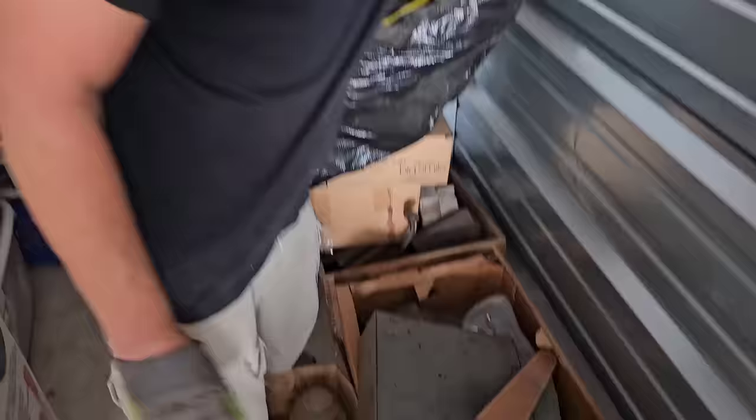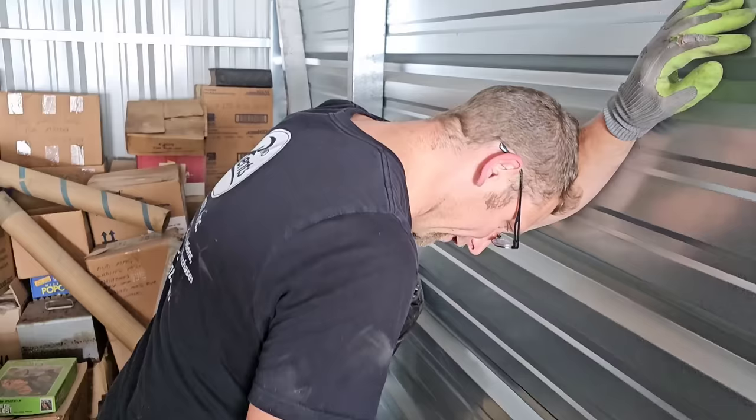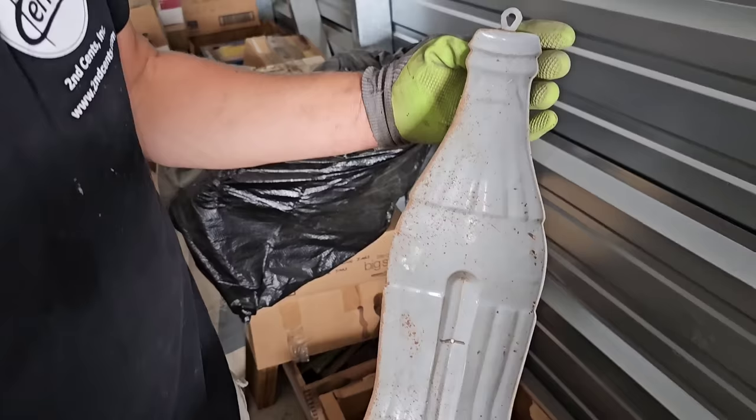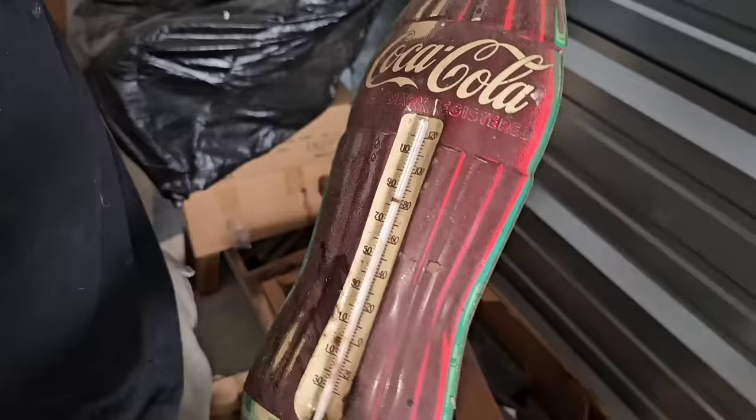Oh, yes! Come on. Oh, my gosh, no way! I'm really excited right now. Let's hope my excitement is justified. Those are neat. But I don't think this is a repop. Is the thing in there? Yeah. It's in there.